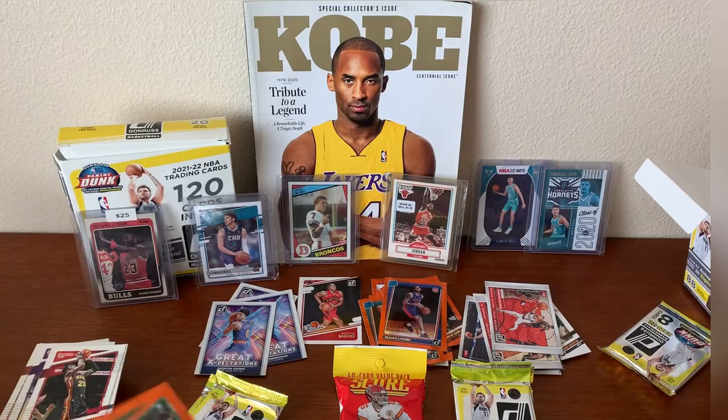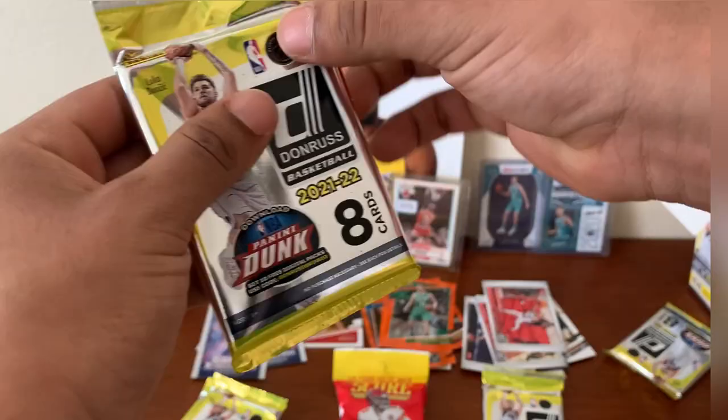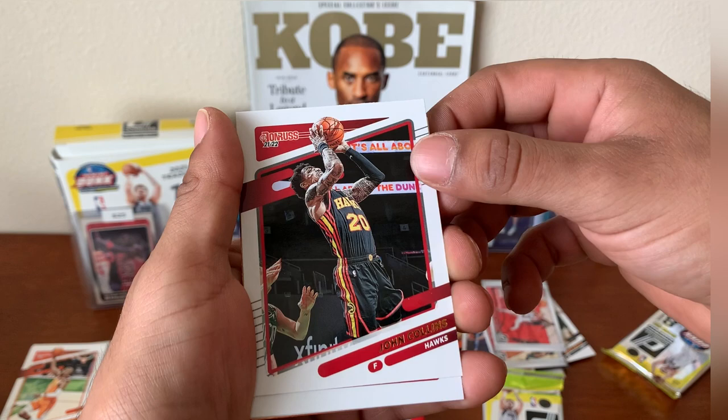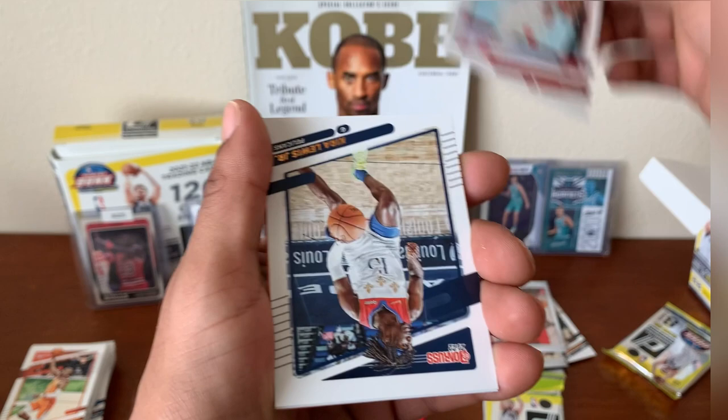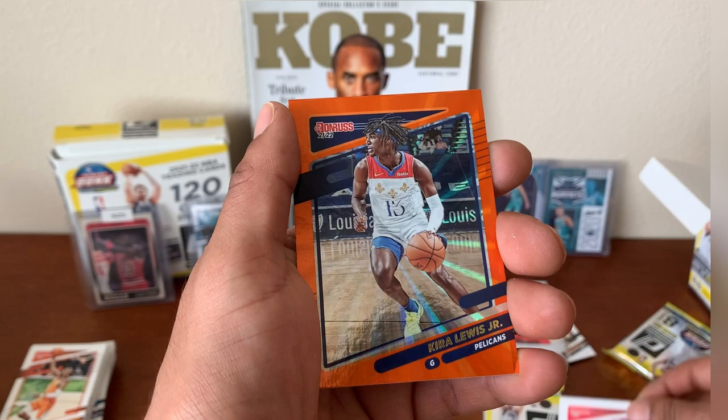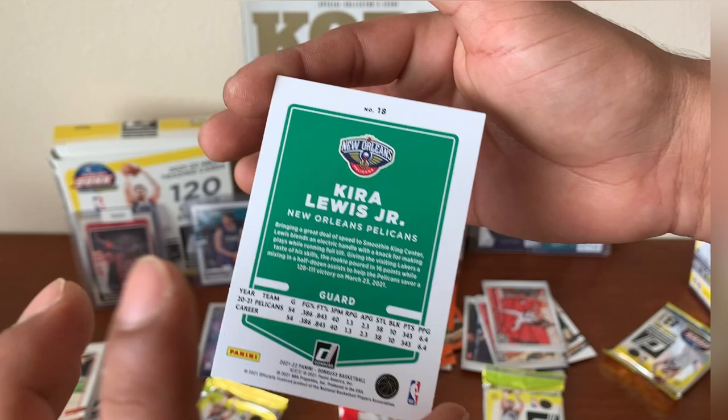All right. We got the Zion Williamson. Payne. Collins. Siakam. Karl-Anthony Towns, Paul George, then we got the Caris LeVert Jr. All right, pretty cool.